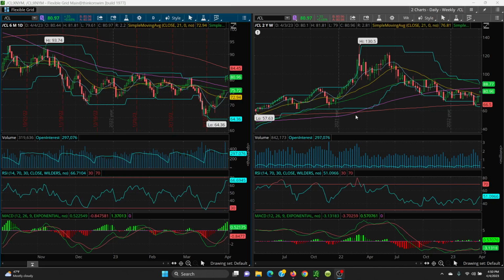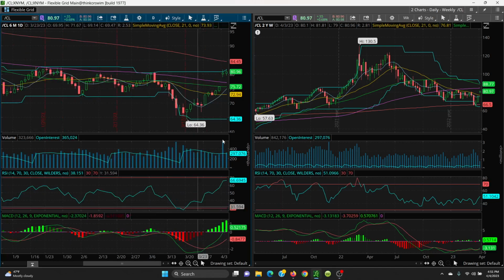All right, here we have the crude. You have your daily and your weekly chart. Okay, so what we want to do is let's look at today's candle. Well, it was basically an indecision candle, put in a little bit higher high. What we want to look at here is this candle right here. This is sitting at $80.94. You need to close above.